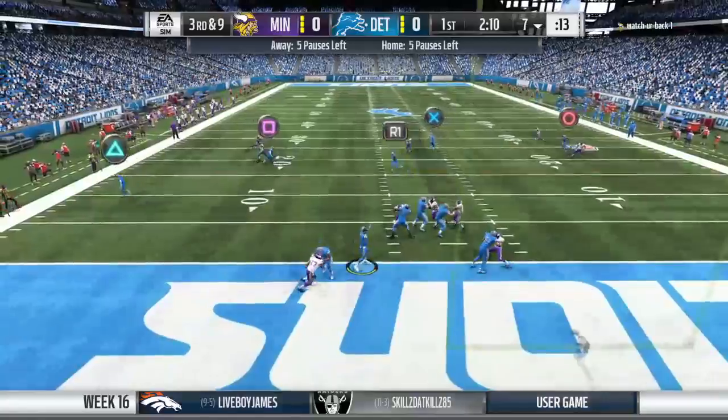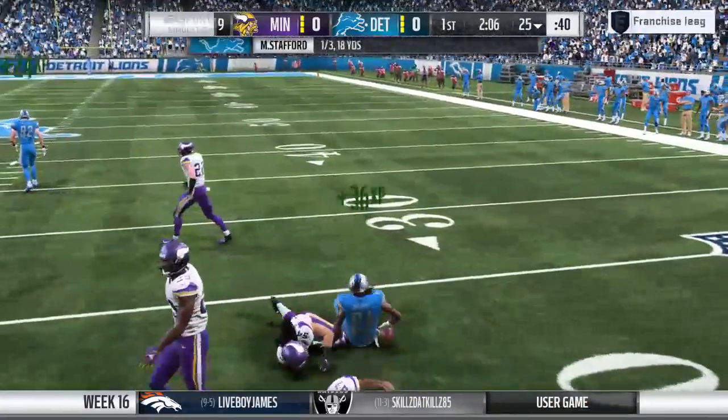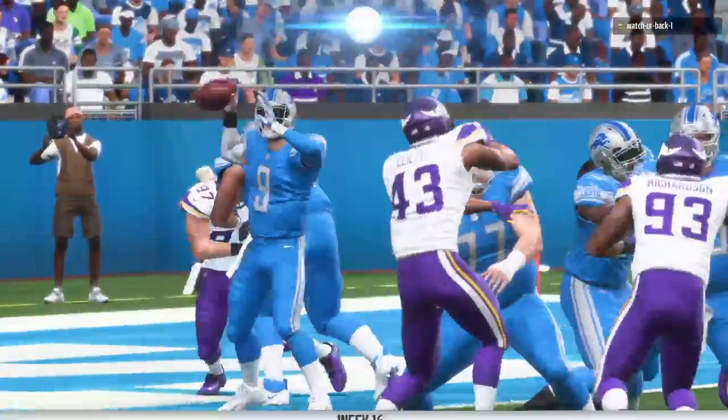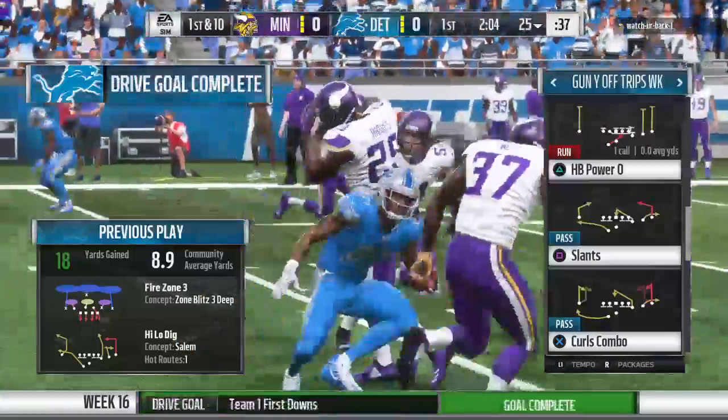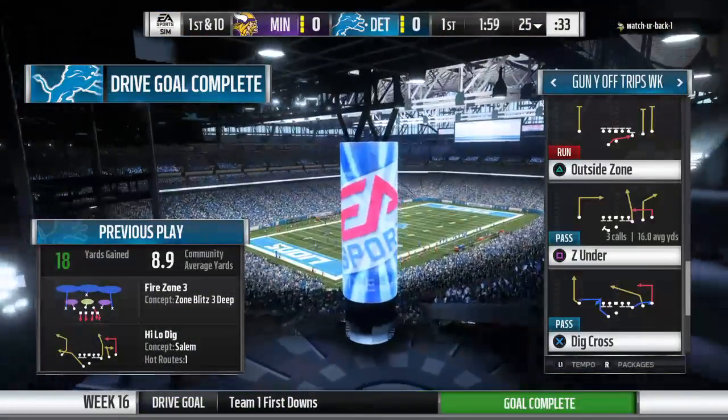Throwing on 3rd down, Stafford. This is caught by Watkins, and brought down, but not before they're able to get it up to the 25. He goes for 18 there as the drive will continue.